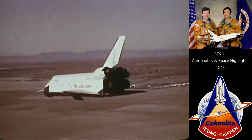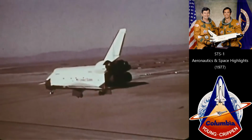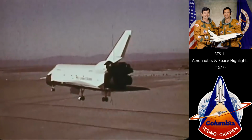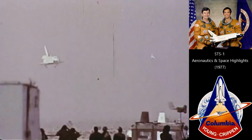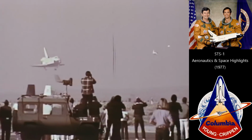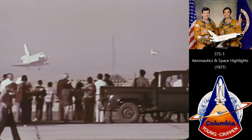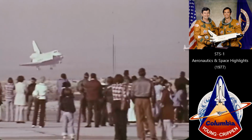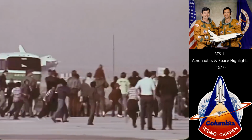Okay, the gear is coming down at 270. Gear coming. Doors open and they're all down, coming down. Look down here. 50 feet. 40 feet. 30. 20. Okay. 10. Holding 10.